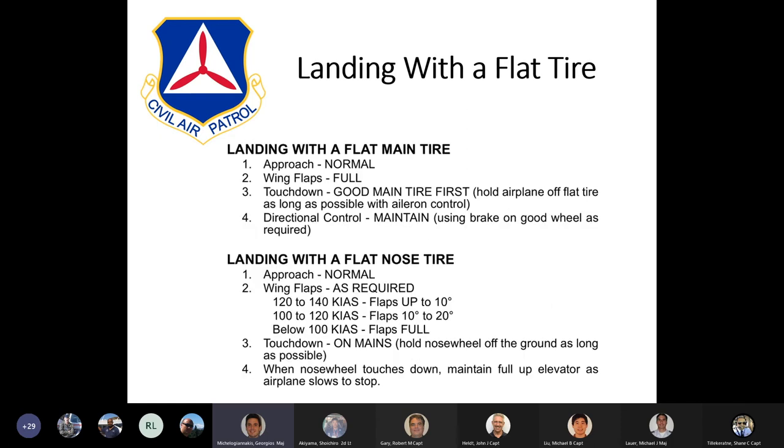So if you're flying, this is landing with flat tires. If you're flying, how do you know you have a flat tire? Anybody? Look out the window. That's one of your main gears. Yeah, and actually the other one. The nose wheel, well, that's kind of hard. You might have an indication, like on your takeoff roll, when you pulled up, you might have heard a bang, or the tower might have told you, maybe. But there's a good chance that you might not even know that you have a flat nose wheel.